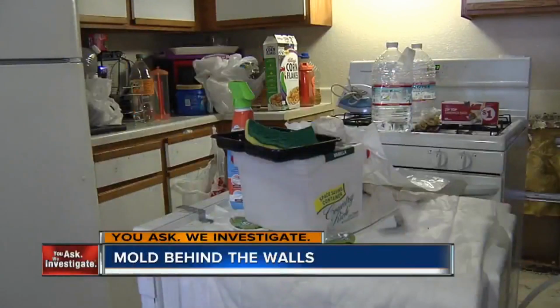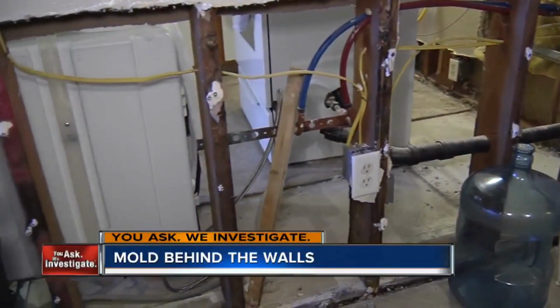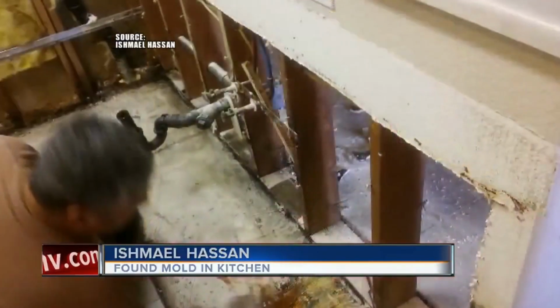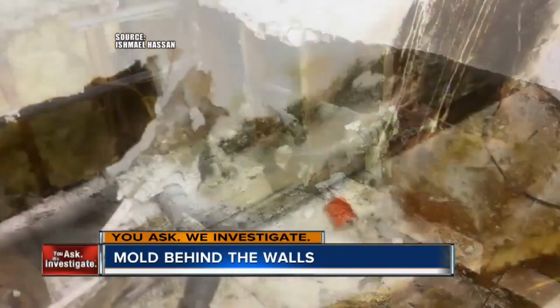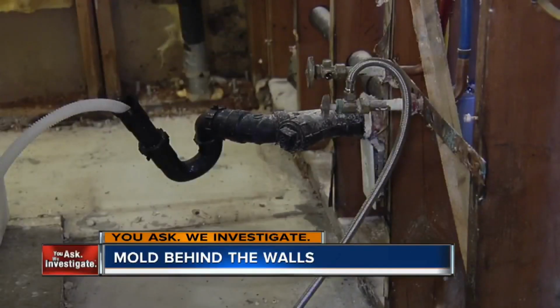When they moved into this apartment, Ishmael Hassan and his family had no idea what was behind the kitchen walls. They said there was water coming out of the floor, so they called maintenance. "He came in and he looked around and pulled out stuff, and he said, 'You got mildew and mold.' It was really bad. And so he just started instantly chopping it out." Ishmael said that was a week ago.